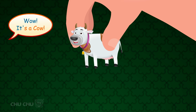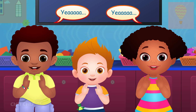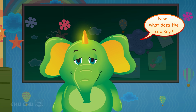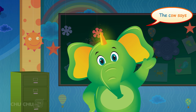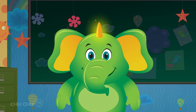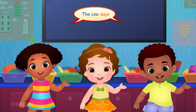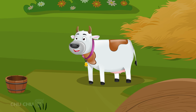Wow! It's a cow! Yay! Now, what does the cow say? The cow says, moo moo moo. Let's say it again, shall we? The cow says, moo moo moo!